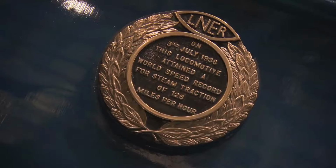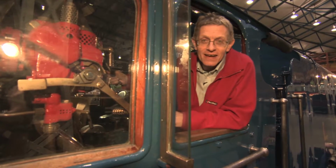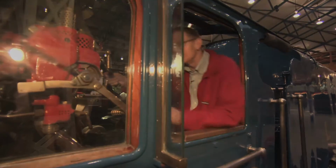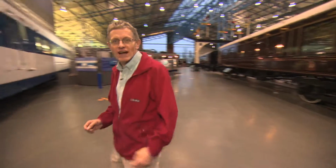In 1938, Mallard set the steam train record of 126 miles an hour. That's 1 mile an hour faster than the 21st century electric trains on the East Coast Main Line. The planet began to shrink in the 19th century. The railway remains the greatest ever people mover, the fast track to the future.